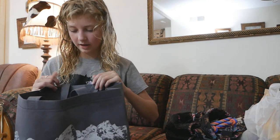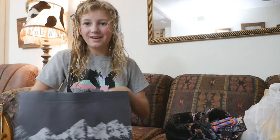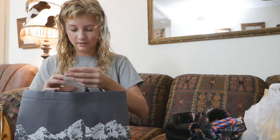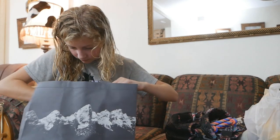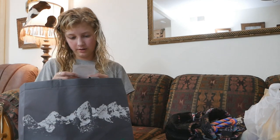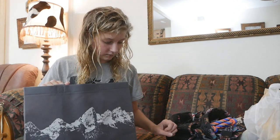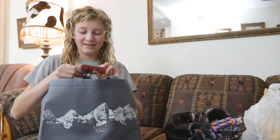Okay, so this is what we got in Jackson Hole. So we don't really have, well, I can get names of stores. Never mind. Okay, so this is when we were in Jackson Hole. Looking at receipts to figure out where places were. Okay, so I can't understand receipts, so I'm just gonna tell you what we got in Jackson Hole.